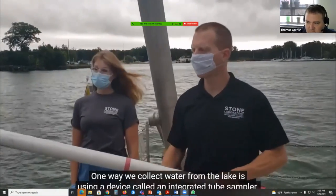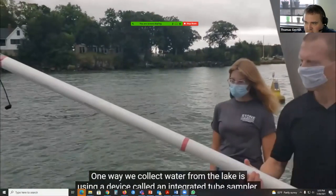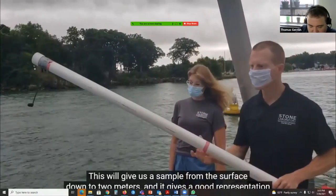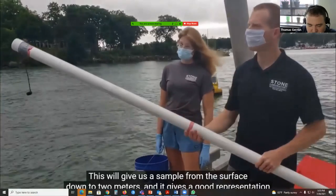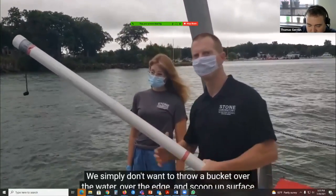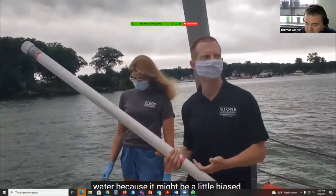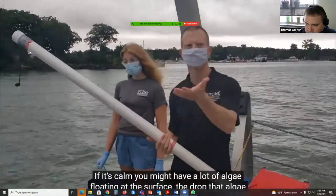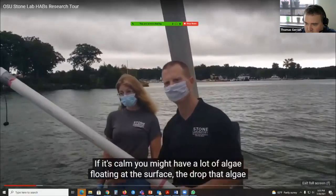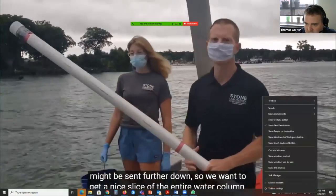One way we collect water from the lake is using a device called an integrated tube sampler. This will give us a sample from the surface down to 2 meters. And it gives a good representation of what's happening at the surface. We simply don't want to throw a bucket over the edge and scoop up surface water, because it might be a little biased. If it's calm, we might have a lot of algae floating at the surface. If it's rough, that algae might be mixed further down. So we want to get a nice slice of the entire water column.